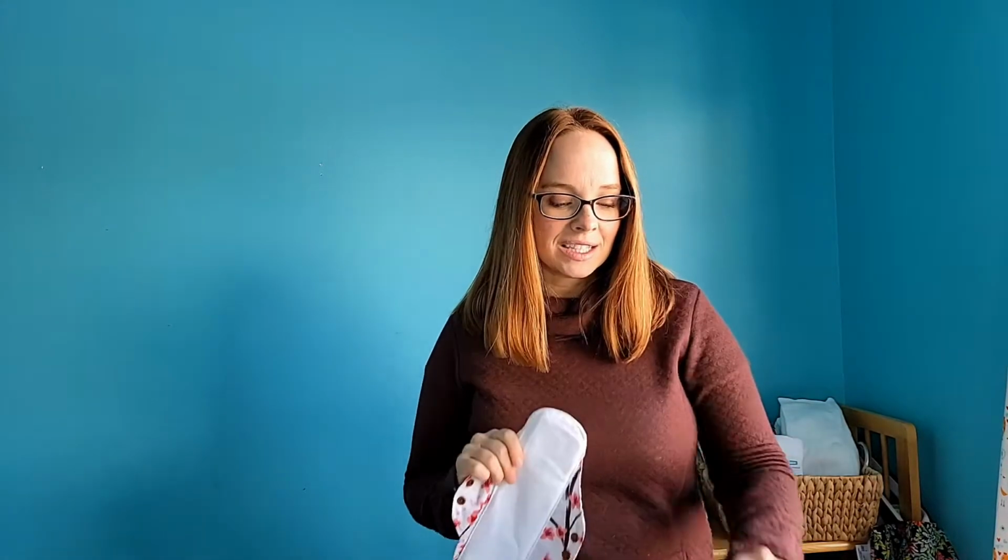Okay, let's talk about how to actually use them. Before using your Thirsties cloth pads, you're going to want to wash them once. Wash them, make sure they're dry, and then they're good to go, ready for you to use.